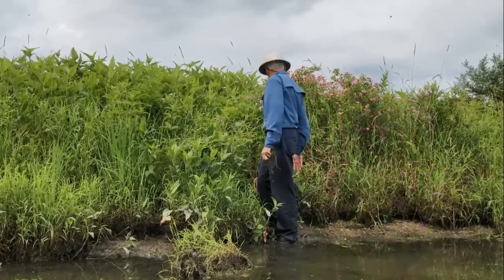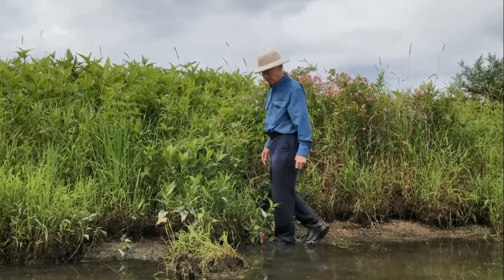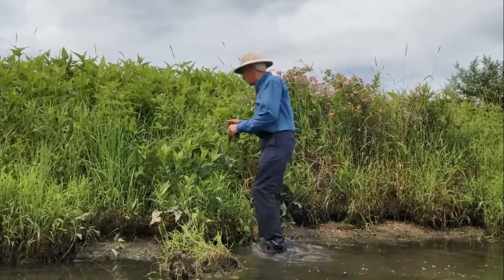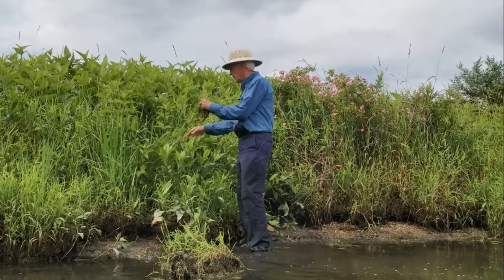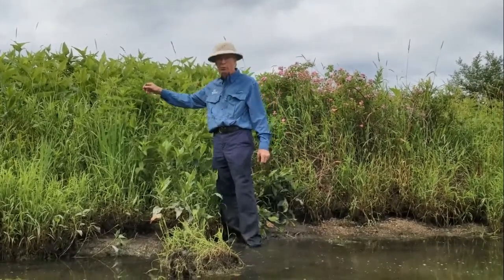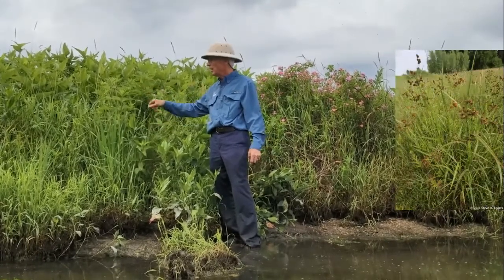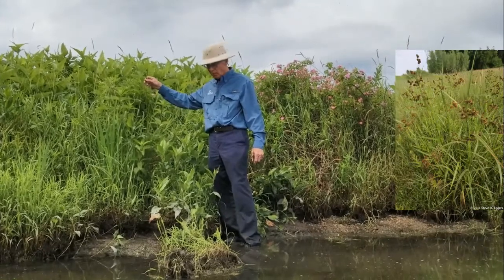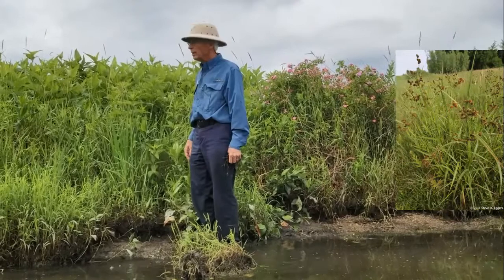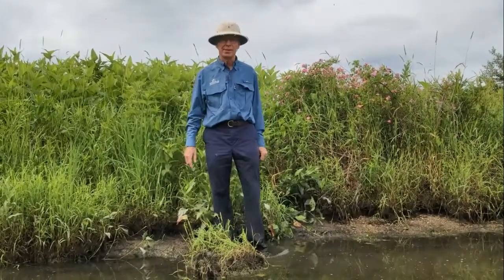What else do we have here? Here is another characteristic wetland plant, common, but it's important to recognize these common plants. This is the dark green bulrush, a really characteristic plant of stream sides. Anytime you're near water and wetlands, you get this dark green bulrush. It's in the sedge family. Well, that's all for now. We're going to see lots more plants on our way down the Nippersink today.